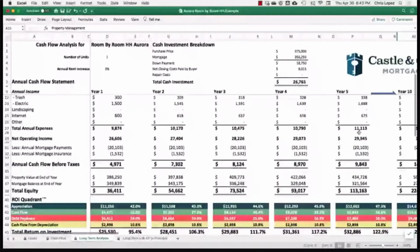So year 5, the first thing that jumps out to me is that the mortgage payment stays exactly the same. We're still at $20,103. So does the PMI payment. We're still about $1,500 on there. Expenses have gone up. Rents have gone up. But now the total annual cash flow is $9,843. The original cash flow in year 1 was about $4,900. So we've almost doubled the cash flow since then. And have we done anything in the property? Nope. We're just paying bills. We're making sure it runs well. But we're paying our mortgage payments every month. And we're being good landlords. And we're increasing our rental rates every year as leases turn over.